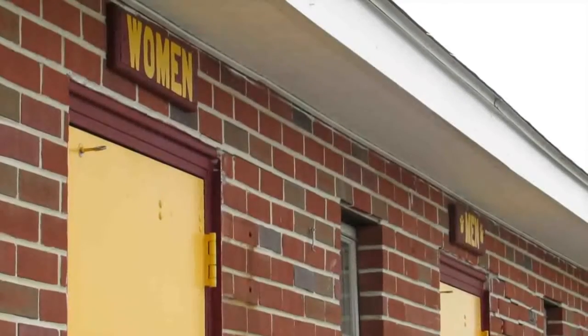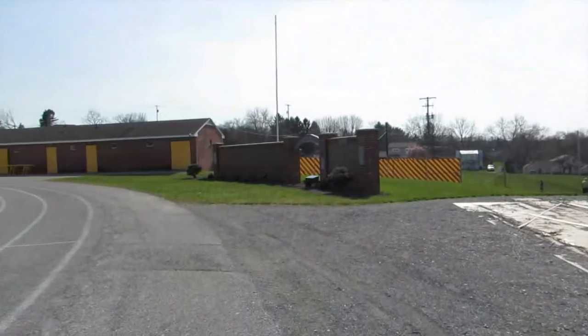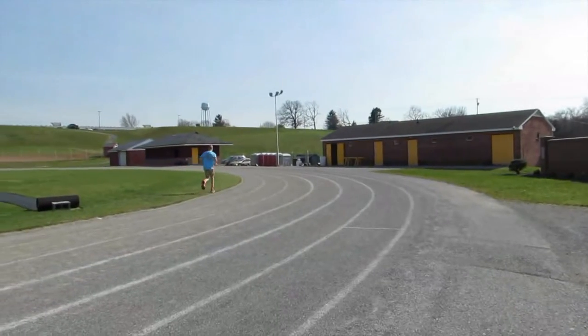This will include new bathrooms, locker rooms for both the home team and the visiting team, concession stands for both the band boosters and athletic boosters, storage areas for the band, and new ticket booths. Well, it just kind of helps to showcase our school and make it a better place. I mean, our restrooms and locker rooms were so obsolete down there, it was time to update them.